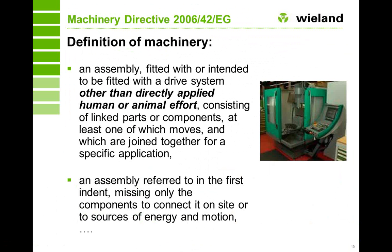So what is the definition of a machine? Well, it's an assembly fitted with or intended to be fitted with a drive system other than directly applied human or animal effort, consisting of linked parts or components, at least one of which moves and are joined together for a specific application. I think that, therefore, is very broad sweeping and a very clear definition of a machine, and that you can quickly identify exactly what you need, what you are using and how you need to make sure it complies with it. One of the caveats that's been added to it now is an assembly referred to in the first indent missing only the components to connect it on site or to sources of energy and motion. And this is because people used to provide machines without that, and therefore they didn't fit the safety. Well, that's not allowed anymore.